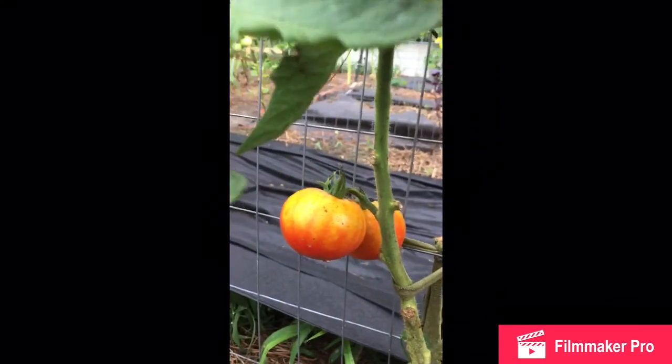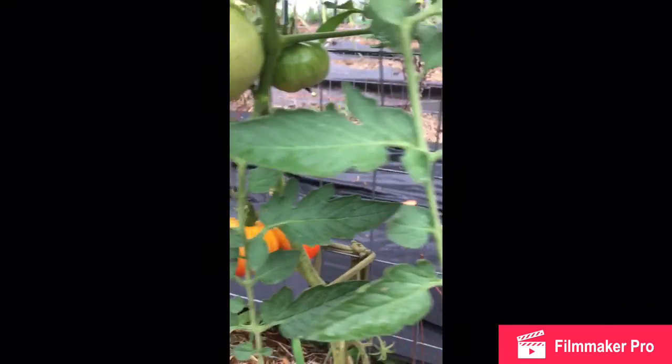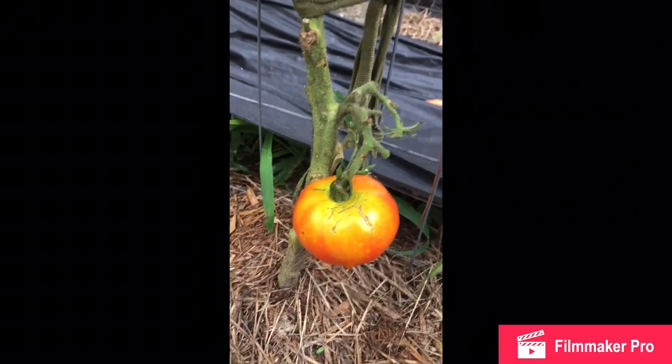Alright, so I learned that this spotting is called bacterial spot. It is not something that makes the tomatoes inedible. It's just not pretty. And this is just cracking from the rain. We are getting a lot of rain. This vlog is turning into a bonus garden tour.